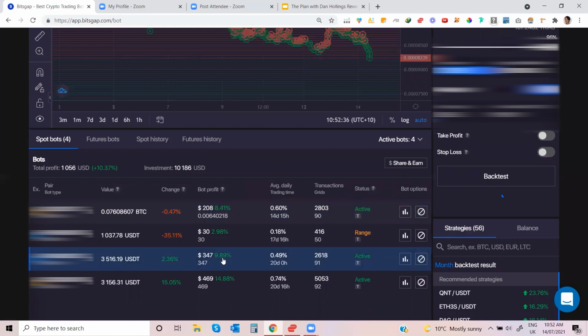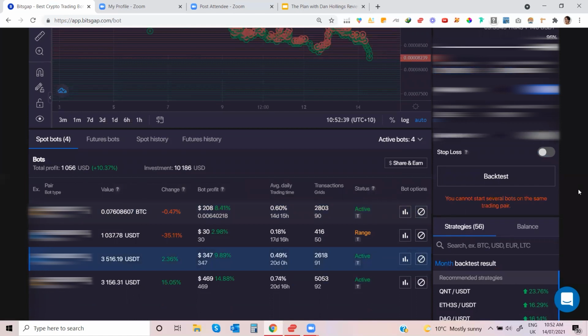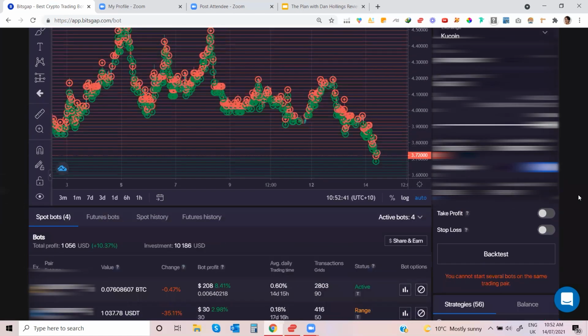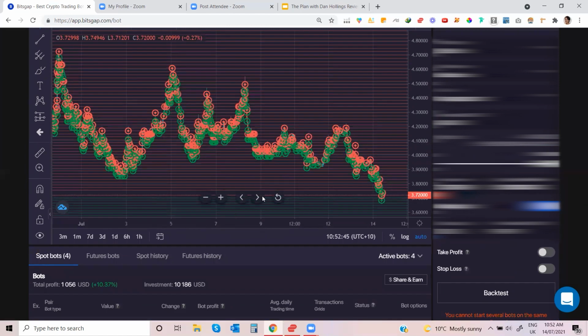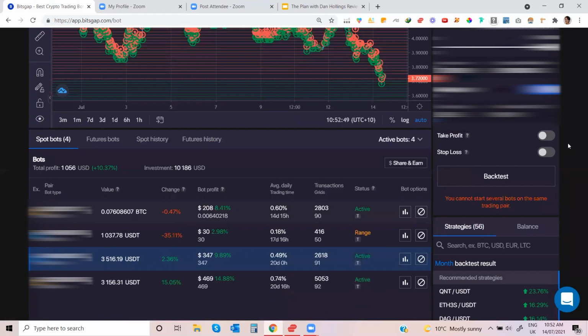This particular bot, where are we at with it? Let's have a look. Okay, also, the markets overall are a bit quiet and down, but it's been going up and down and up and down and up and down. And I'm making 20, 30 cents per transaction here.